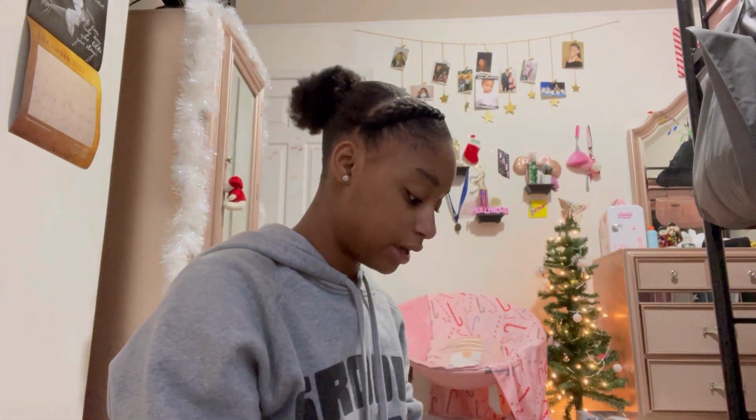But anyway, I got my hair done last night, like the braid into the puff and stuff like that, but I gotta put my hair into a bun. Then I also gotta put my mom's hair into a bun.